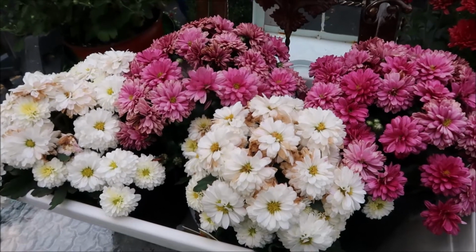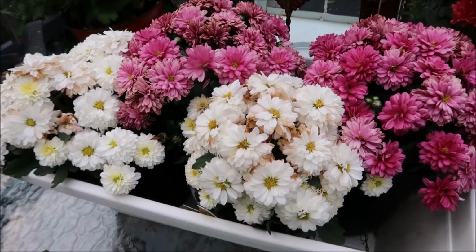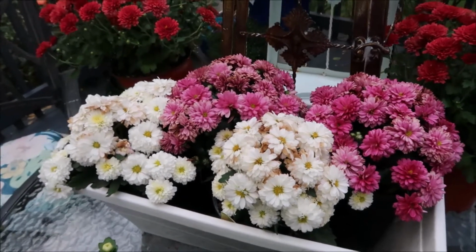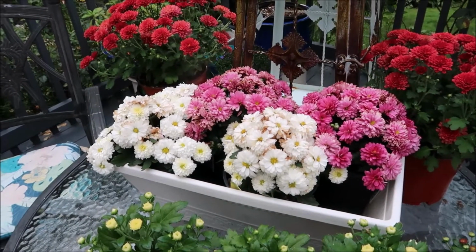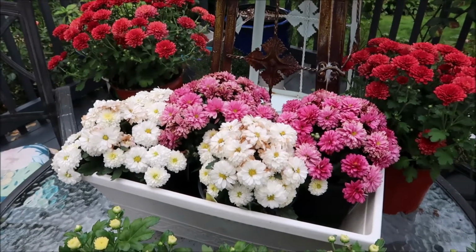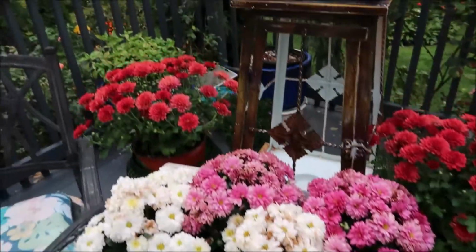And what I'm going to do with these is put them in the ground, because they are garden mums, and what will happen is that they'll have a chance to become established, and they will also have a chance to be perennialized in the garden. That means that next year they'll come back if they can develop a strong root system. And if I put them in now, that gives them the opportunity to become established in the garden. And next year I will have chrysanthemums. They will show up in late summer into September, so that's a good thing.